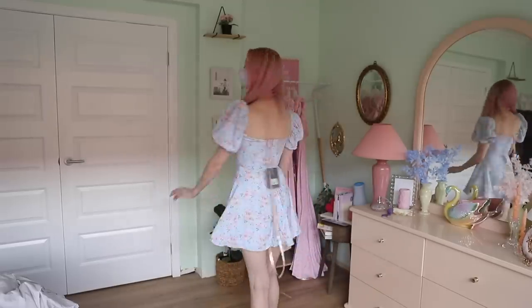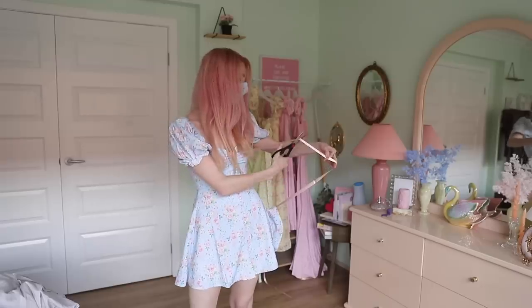I'm obsessed. And for $160, this dress, I cannot recommend it highly enough. It is so, so nice. Oh my God. Another one I'm keeping.